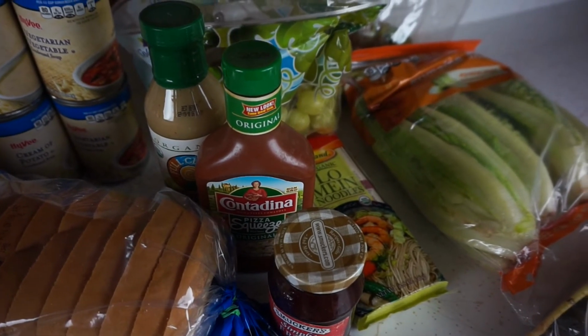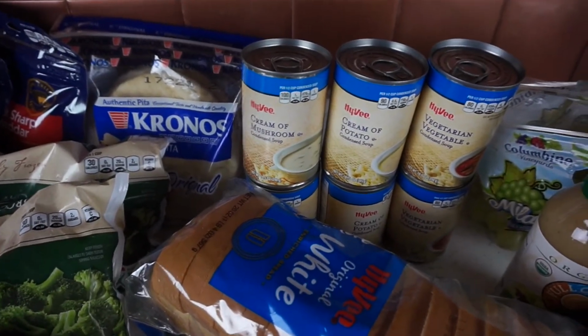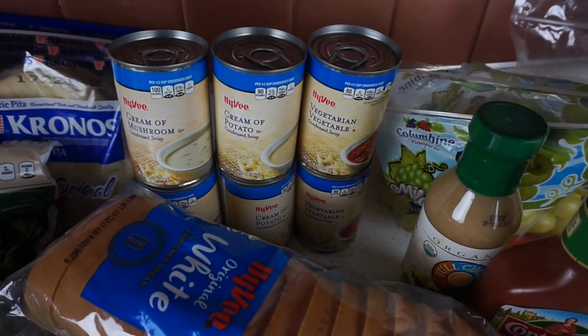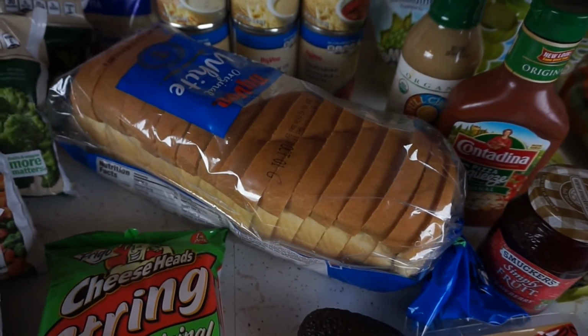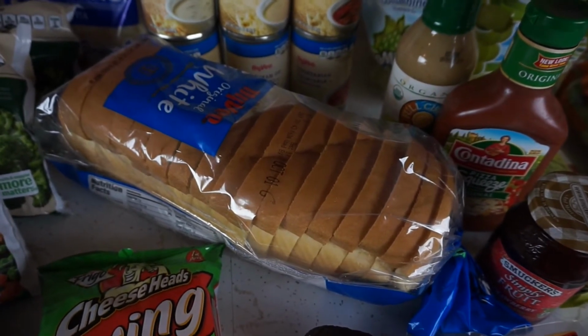And then cream of mushroom soup, I got one of those, that was 75 cents. Three of the cream of potato, same price. Two vegetarian vegetable soups for $1.29 each. White bread, because we're doing grilled cheese this week, that was 88 cents.